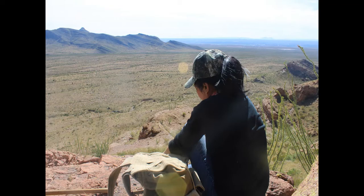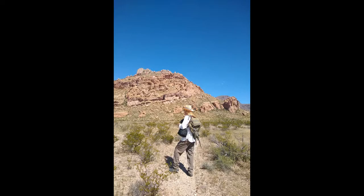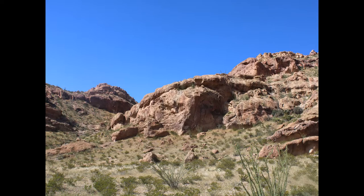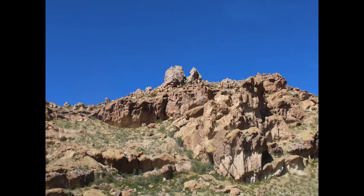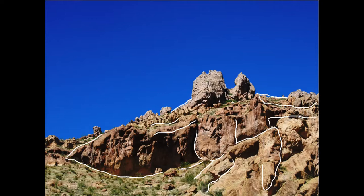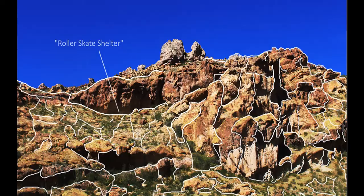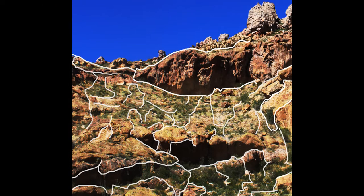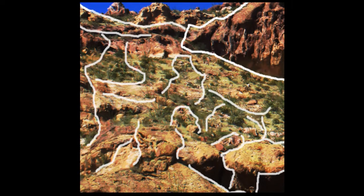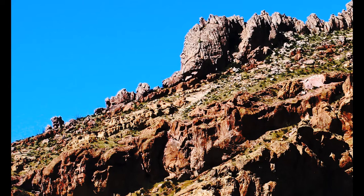So we started to have a tough time. Couldn't make it all the way to Roller Skate, so we decided to head back down. The lighting had changed, so the images changed. And I started seeing this guy with wings and animals on his shoulders. Not only that, but the whole slope is all images. Every bush, every rock is placed there. And back at the road, I took some pictures with some different lighting.